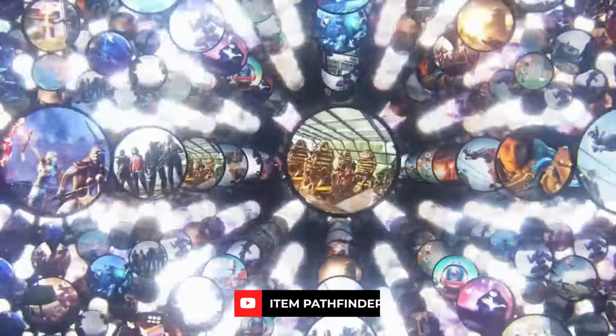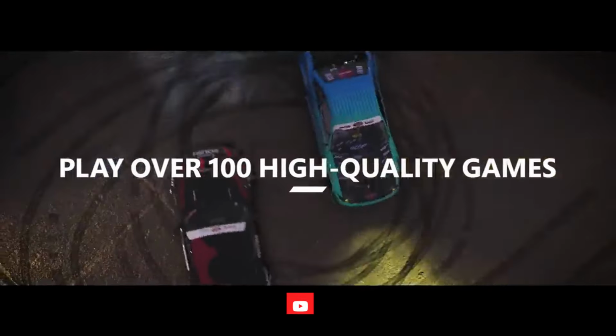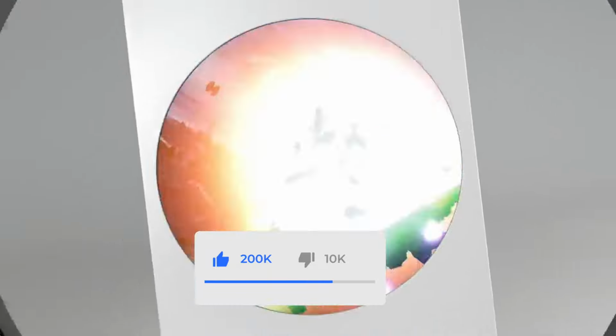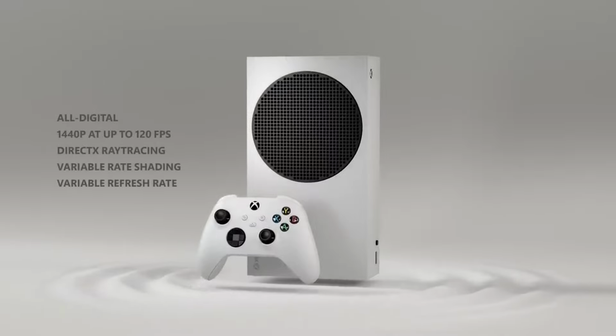This console lets you enjoy all the great current-gen Xbox games like Forza Motorsport and Starfield for a fraction of the price of the Xbox Series X. It also makes for an excellent media streaming hub, offering native apps for Netflix and Disney+, where this console's 1440p resolution helps images look much sharper than your standard 1080p picture.